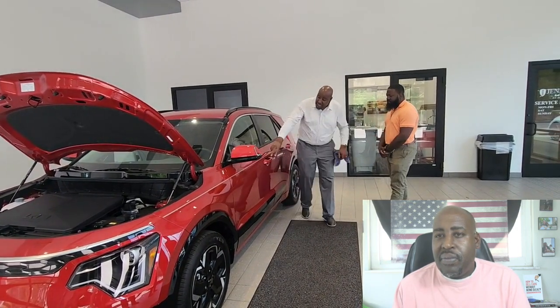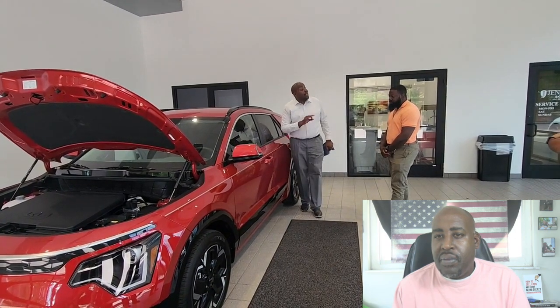There's somebody right there. And as you can see, this is also keyless entry. Now here's the benefit of that.